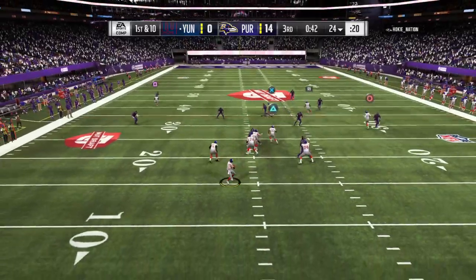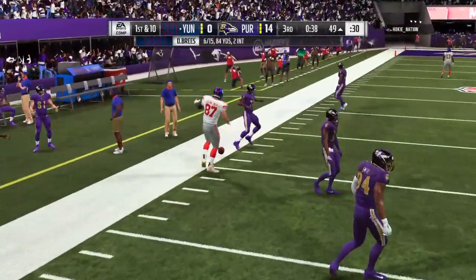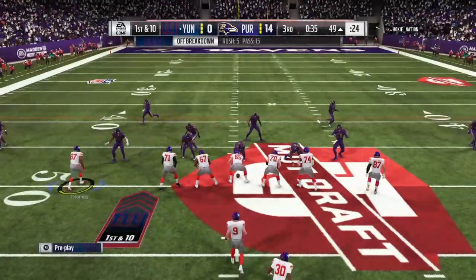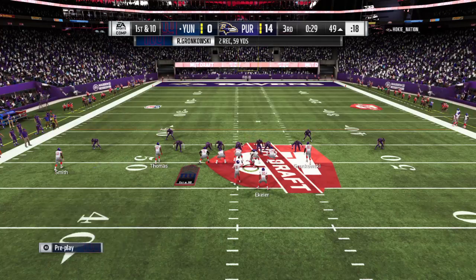So after the INT, it's Breeze. Open man left side is Gronkowski. And he'll take this to the other side of midfield before going out of bounds. A very solid gain of 27. Breeze now 5 straight completions here in this 2nd half. 1st and 10.